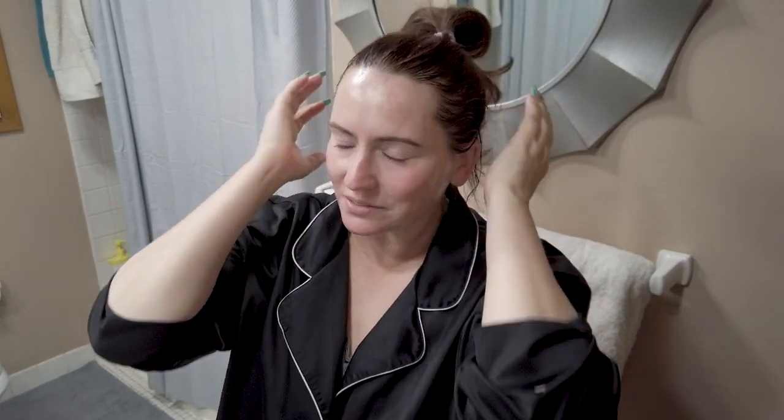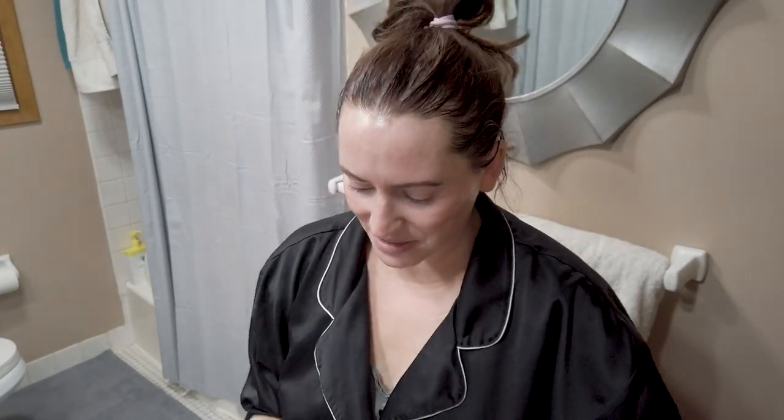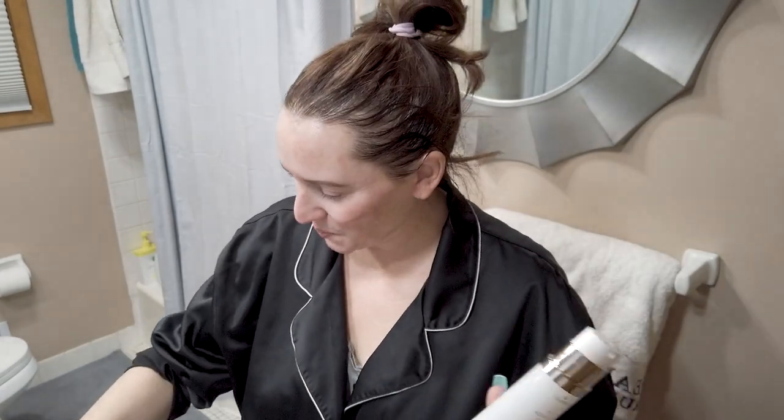Okay, I will say that essence is super hydrating, but it does feel a little sticky, which is okay. Because I'm moving on to my next step now, which is the SkinMedica TNS Advanced Serum, right? Advanced. I got this for a ridiculously good price. Yeah, that's all I'm going to say about it. If it's too expensive for you, because it's freaking expensive.